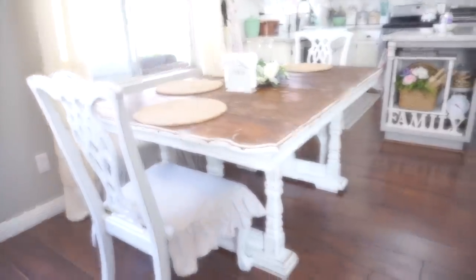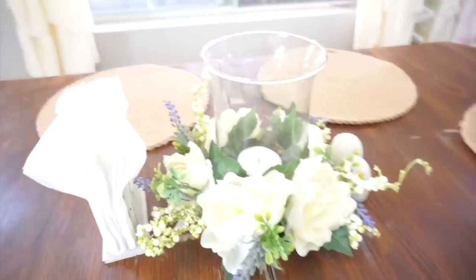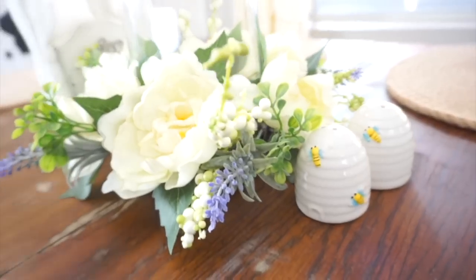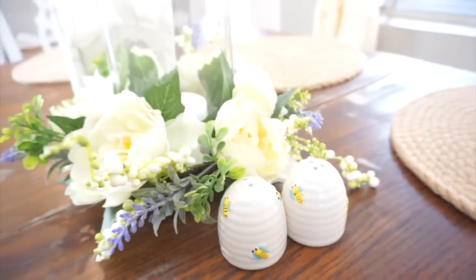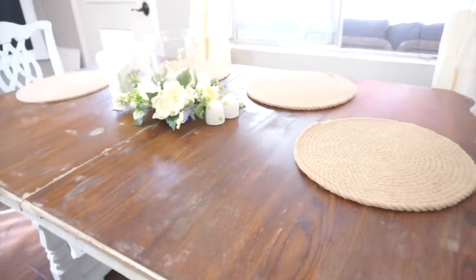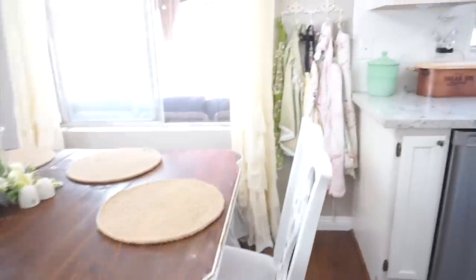So a few of you have asked for me to show you what the table looks like right now. So if you have seen some of my other videos, you'd know what I'm talking about, but this tabletop was painted white and I took the paint off and sanded it down and stained it. I will be adding one more coat of stain because I do want it to be a little bit darker, but that is what it looks like right now. Those bee salt and pepper shakers, I purchased those at Marshall's. And then the centerpiece that you see on the table, that was purchased at Burlington.